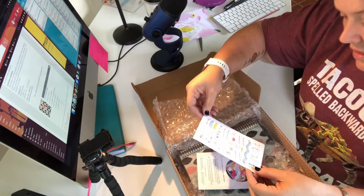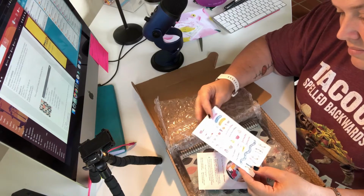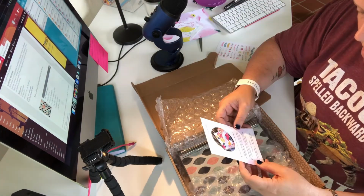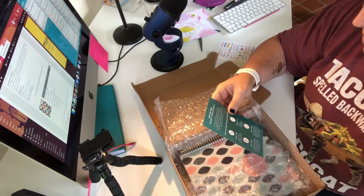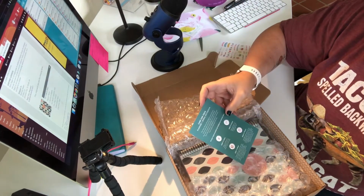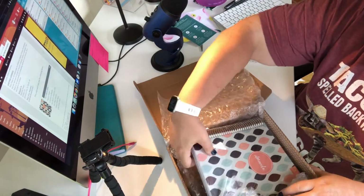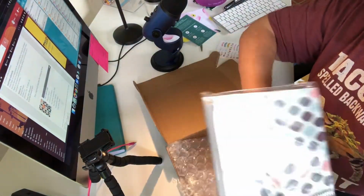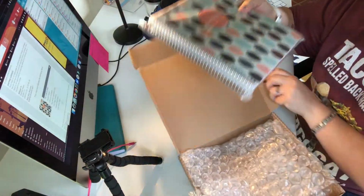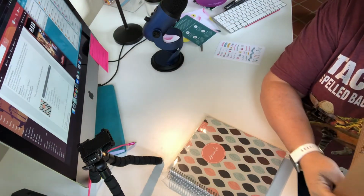Here are some little stickers. This looks like just some random planner stickers. Oh, you can win a Plum Paper product. And then this on the back tells you how to care for your planner and spiral notebook. And here it is. Oh my goodness, I already like it. So I got the 7x9.